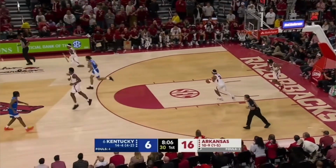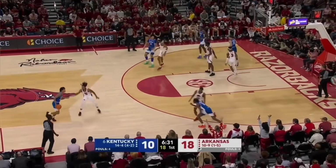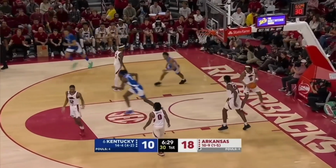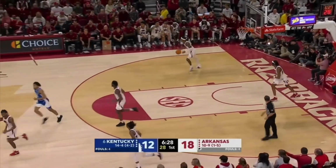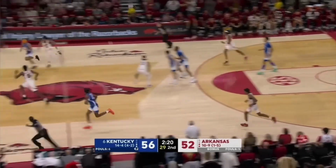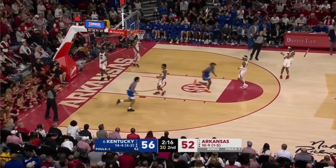Well, you let him get downhill. Kind of thinking that can get Antonio Reeves going. And I thought Kentucky needed to go to him. Oh, good screen. Wow, Reeves with the screen. He won't get an assist, but he cleared. And they turn it over. There was nowhere to go on that pass attempt by Ellis, and Wagner lays it in at the other end.